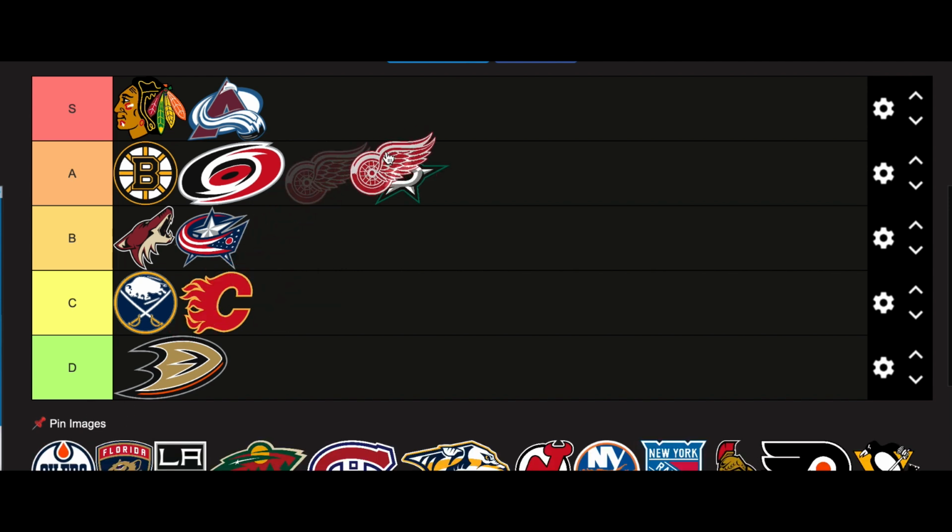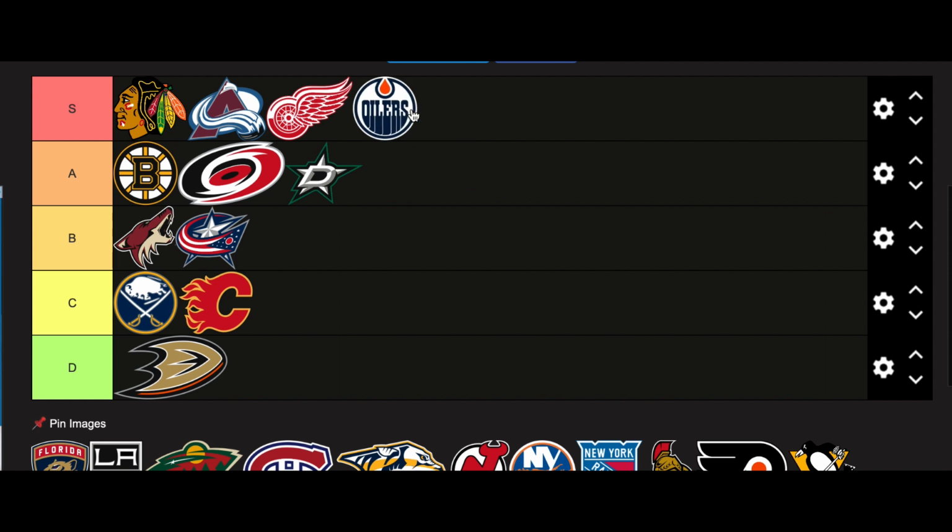Oh, this is tough. The tires. This is the tires. I'm gonna go S. This looks cool. You know, you got the tire with the wing, the tire wings, and yeah, that's a nice color scheme. I could totally see it on a polo. The Oilers. It's an obvious S tier.